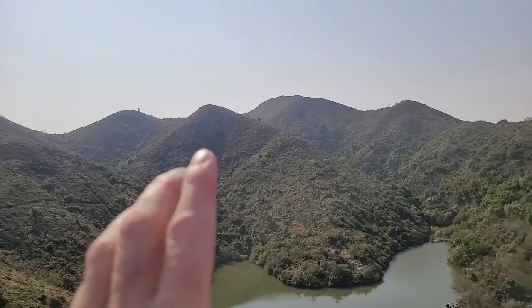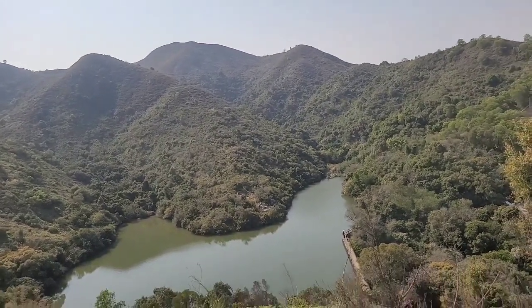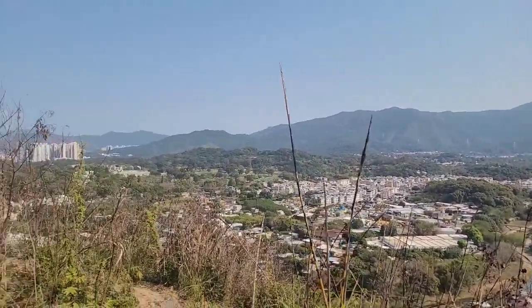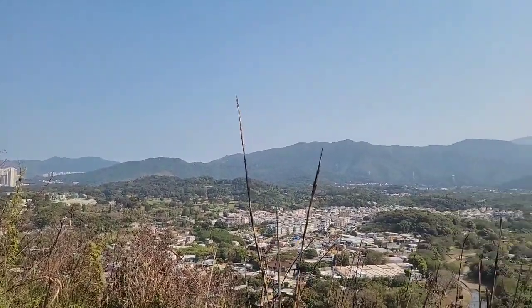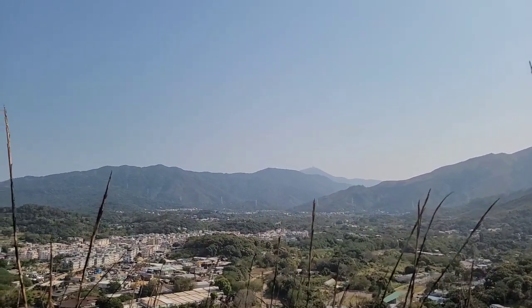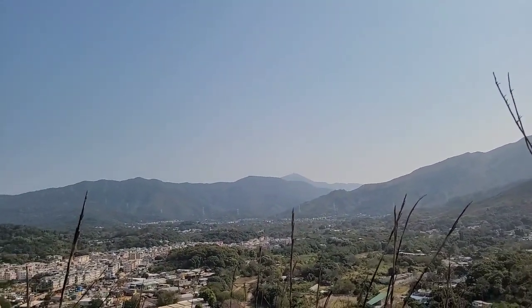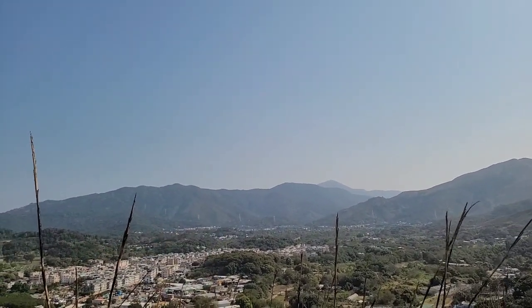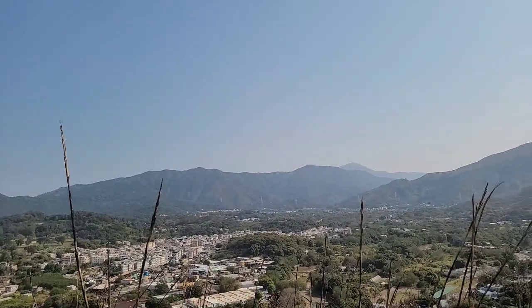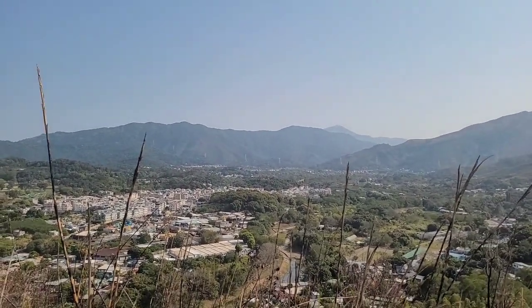So we'll have a look at the geology. Looking at the mountains again, so looking towards China. And here we are looking south towards Hong Kong. And all this is the same material, or volcanic tuff. The granite starts some way down that way. But I'm not too familiar with the geology in between.